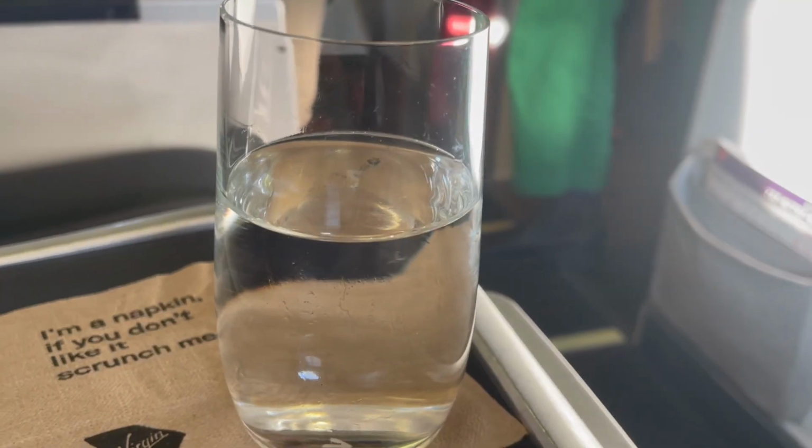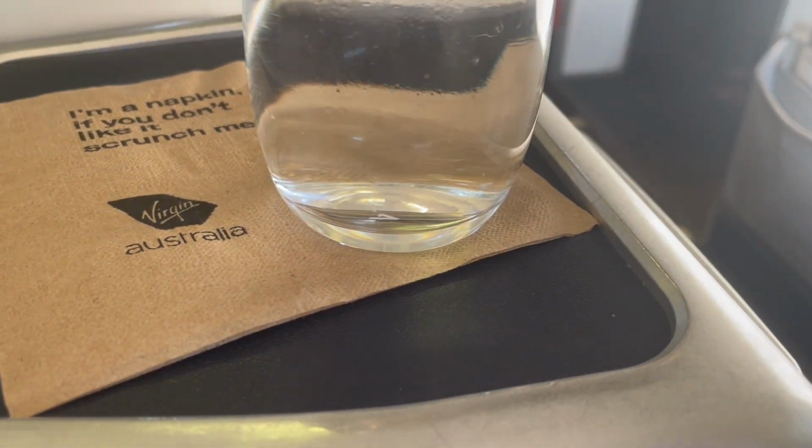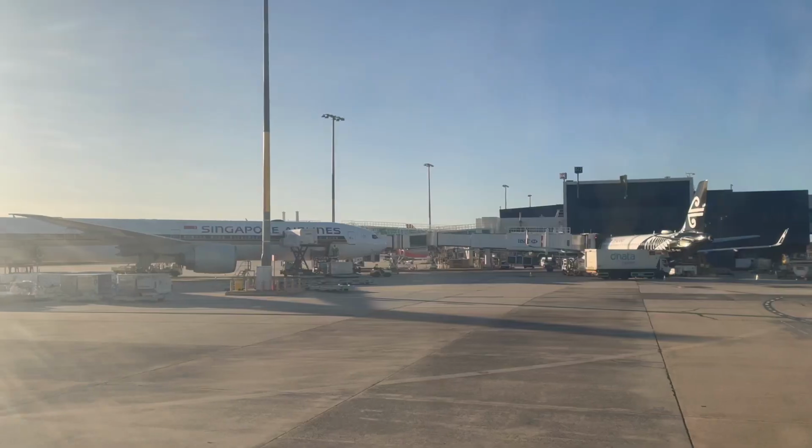We received a very nice welcome from our CM and then he offered us a welcome drink, a gesture that was absent on Qantas for the same route. With the doors closed very much on schedule, it was time for us to start heading towards Hobart. With a flight time of just 1 hour, the service will need to be quick and efficient.